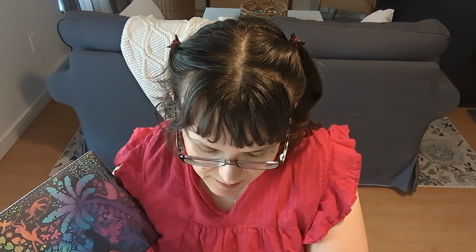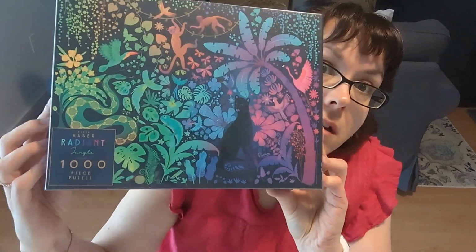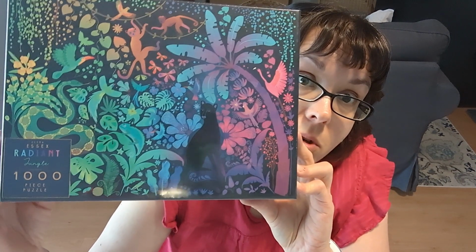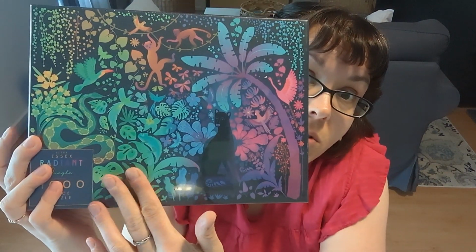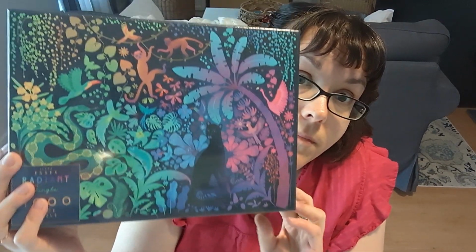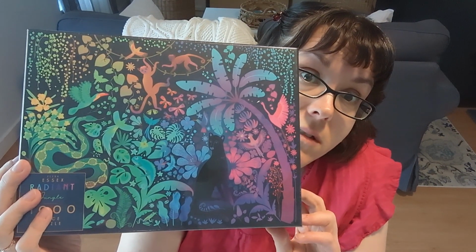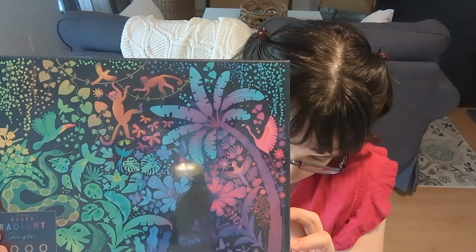So the first one I have is Jungle. It's just called Jungle by Elena Essex. And it is a gradient. I just find it very pretty. It's probably going to be tricky. And in this gradient with this palm tree and the snake and the foliage and the monkey is this panther just living quietly. So I just love this image. Love, love, love it. So again, Jungle by Elena Essex.